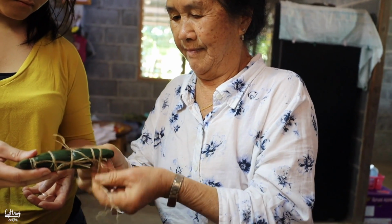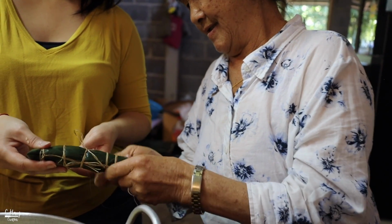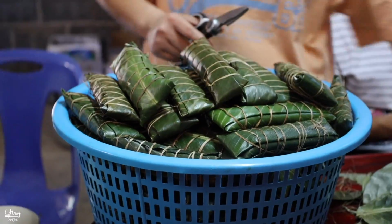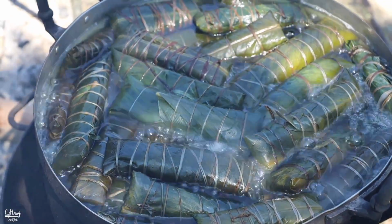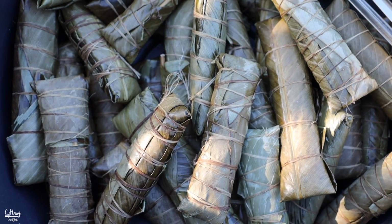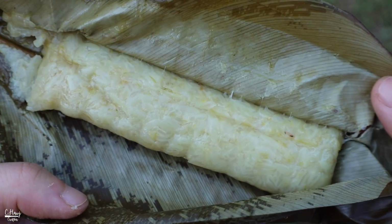So she's teaching us how to make it. It's very simple. I will have a full video of her process and show you all how she does it. So stay tuned for that. Other than that, this is what it looks like after it's done cooking.